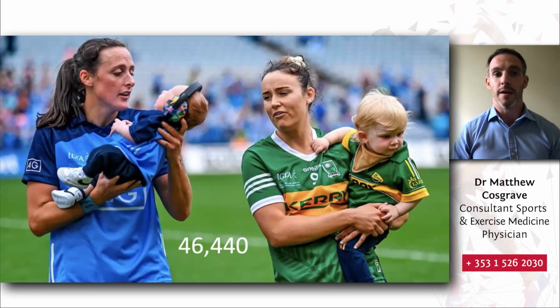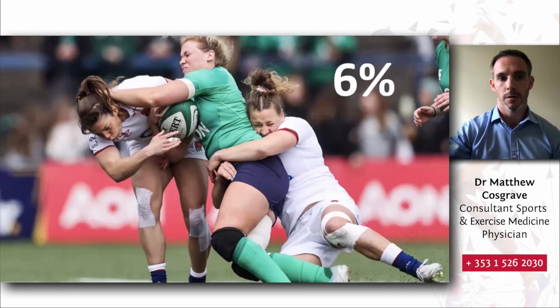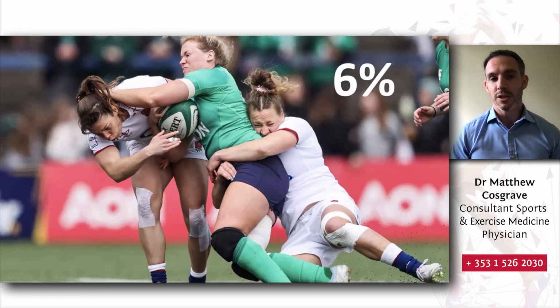Then if we look at the All-Ireland final between Dublin and Kerry, we have an attendance of 46,000, and this game regularly has attendance figures in excess of 40,000. Only a few years ago, it was the second highest attended sports event for women, second only to, I think, the 2019 World Cup final at 56,000 plus. So we're seeing this growth in viewing, attendance and interest in women's sport.